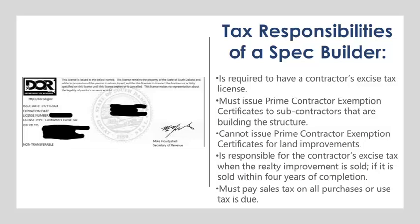The spec builder is responsible for the contractor's excise tax when the property is sold if it is within 4 years of completion. More on this on the next slide. They are also responsible for paying sales tax on all purchases, otherwise use tax is due.